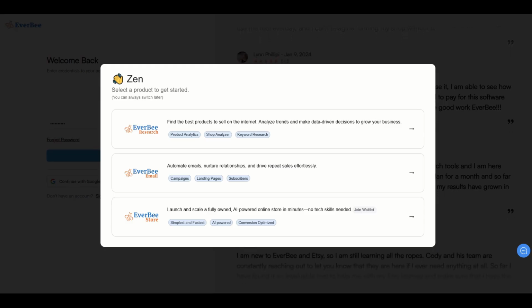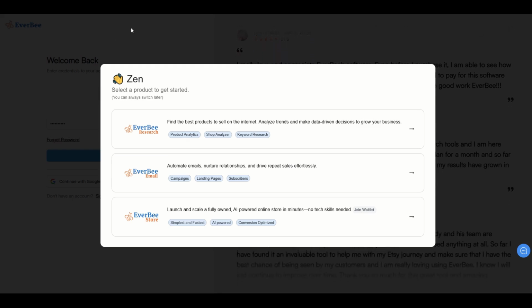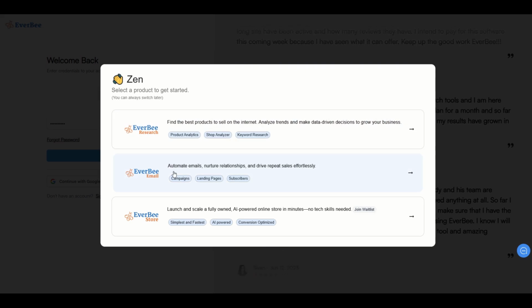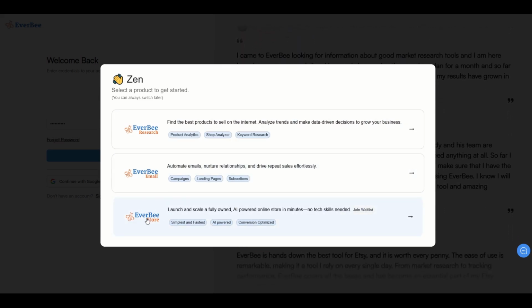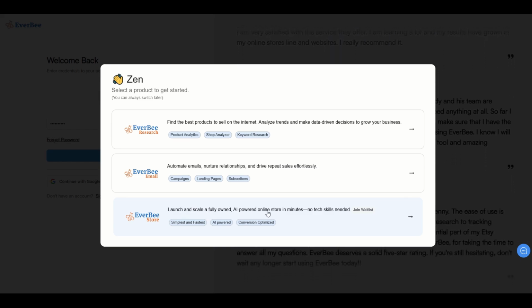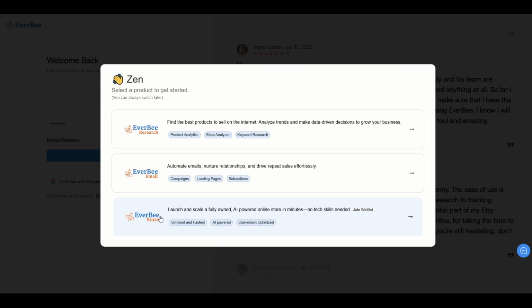So when you first log into Everbee, you're going to get this neat little option here. You can do Everbee Research, which we've all seen. I've got videos about that. We've got Everbee Email, which is how you can drive repeat sales. And check this out, Everbee STORE. Launch and scale a fully owned, artificial intelligence powered online store in minutes. I'm going to select this.